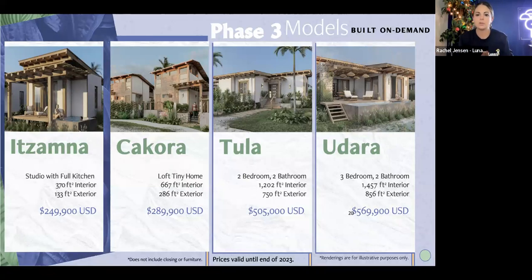And then once you get to the 2 and the 3 bedroom homes, the plunge pool, you can see there the lap pool that comes standard. But within the smaller tiny homes, you're able to add a plunge pool should you decide that you want to have that. Like you can see there in the Itzamana, that's not included, but you can certainly add a plunge pool should you decide that you want to.